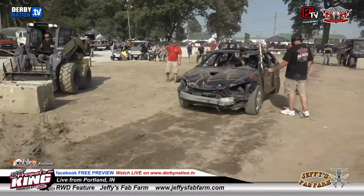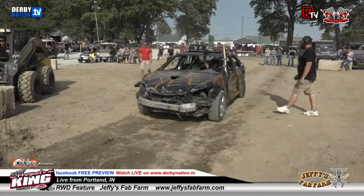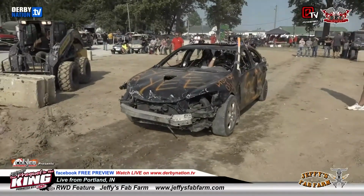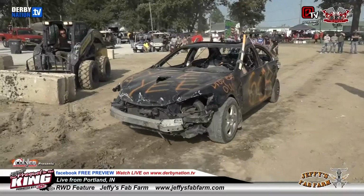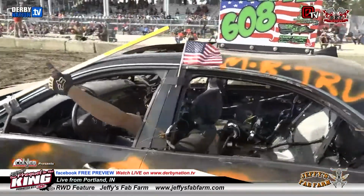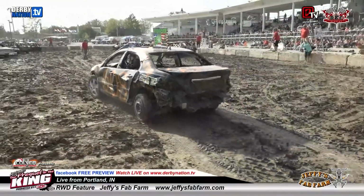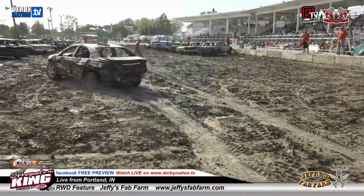Kyle Katusin in the Derby Dog Productions car, the LLT 1.5. Front of this car has seen better days. 608. 608 to Jacob White. Kyle Katusin in the LLT 1.5.